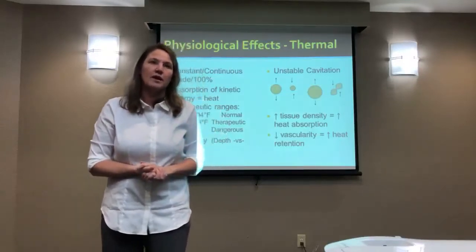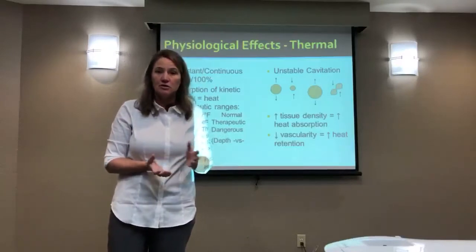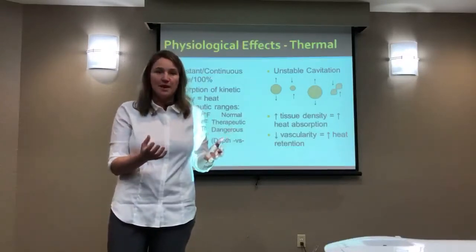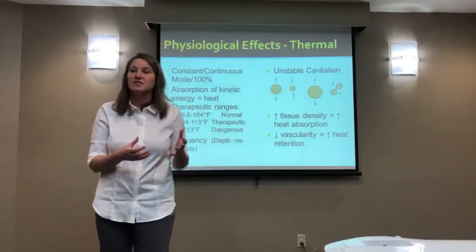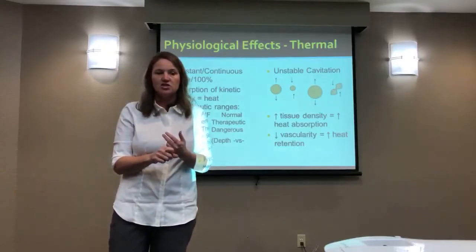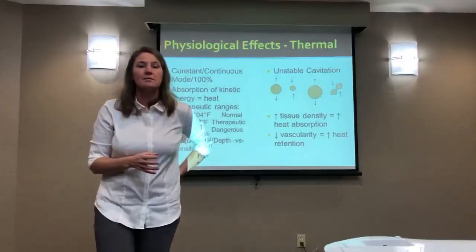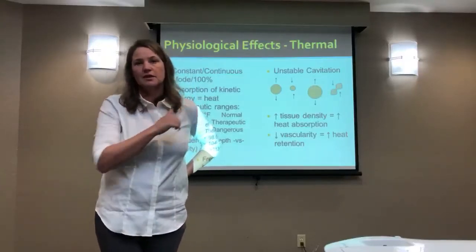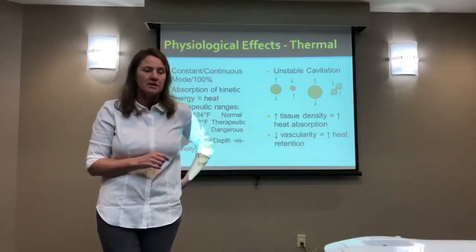In fact, what I learned, and in my mind the word made me a little fearful, is that it is now credited with some of the benefits. This cavitation is actually credited with some of the benefits we get, which could be heat. The cavitation that's created in a continuous environment is credited with some of the heat buildup, and it's also credited with some of the energy that's related back to the non-thermal effects as well, which we'll talk about next.